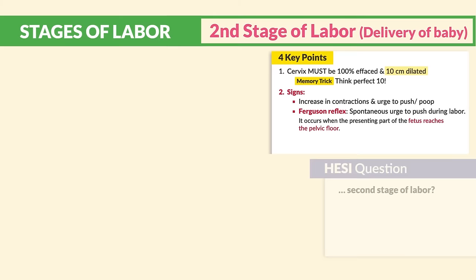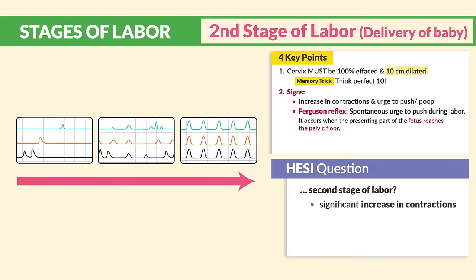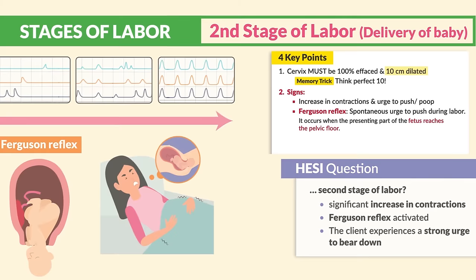So, a big Hesse question here. The second stage of labor, significant increase in contractions, Ferguson reflex is activated, and the client experiences a strong urge to bear down. Now, moving on to number three, the interventions here.